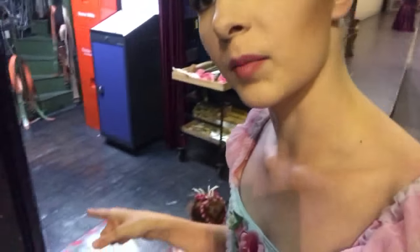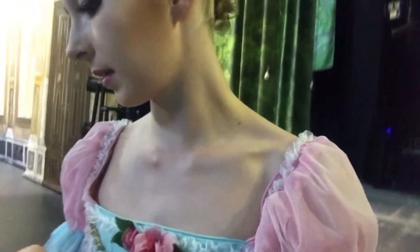Sorry, Toe. Sorry, Tara. I feel sorry for you. Aurora has a blister. I'm hoping that it will just go numb, that I can't feel it. As soon as you get your shoes on warm and your adrenaline kicks in, you won't even feel it.